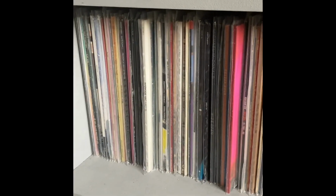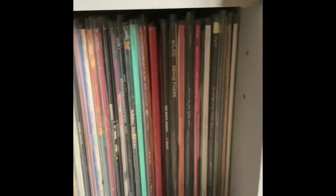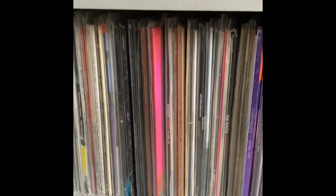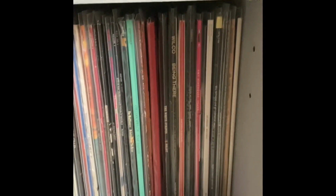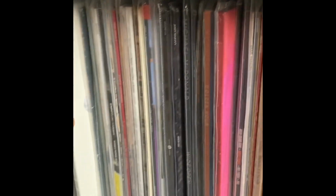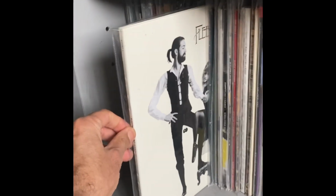So underneath my hi-fi is something that I refer to as my core collection. So that is about 120 LPs, not necessarily my favourite albums ever, but either special pressings or things that are difficult to get hold of, or just things that I really enjoy playing. Sitting this 120 album shelf under the hi-fi. So things like this is the 45 RPM double pressing of Fleetwood Mac's Rumours, which is one of the best sounding LPs I've ever heard.